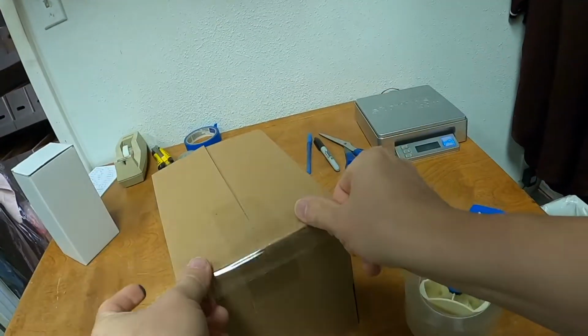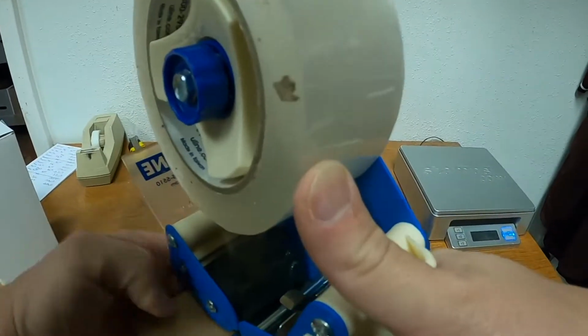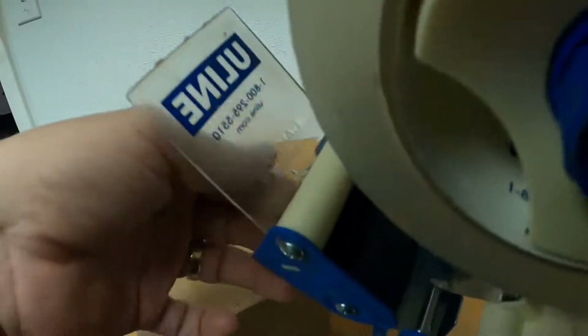There we go. And I'm looking all over the shop to see if I have a Super Nintendo power cord, but so far I've not been able to find one.